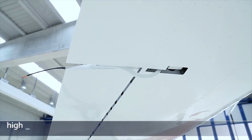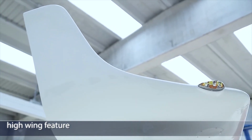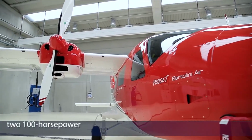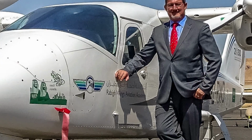The Tecnam P2006T twin has established itself as the aircraft of choice for not only the world's most reputable flight training organizations, but private owners alike. This brand new Tecnam P2006T is a twin-engine 4-seat aircraft with fully retractable landing gear and will be the second P2006T aircraft in the RWAA fleet.